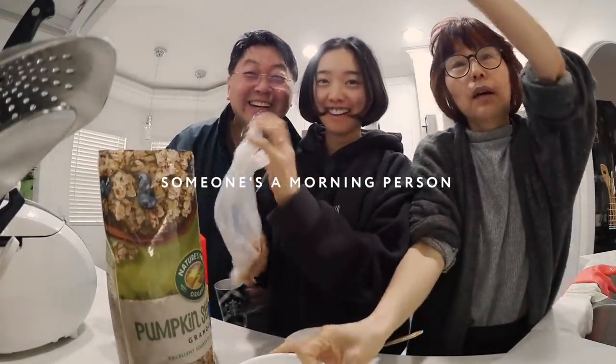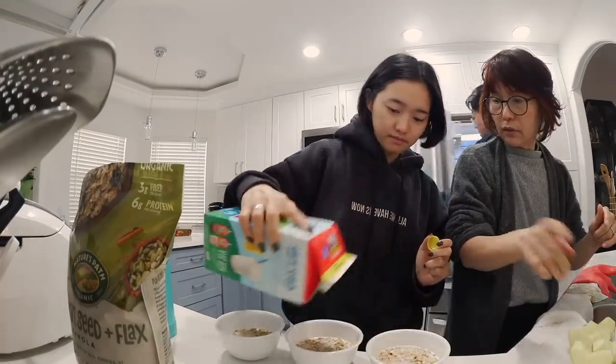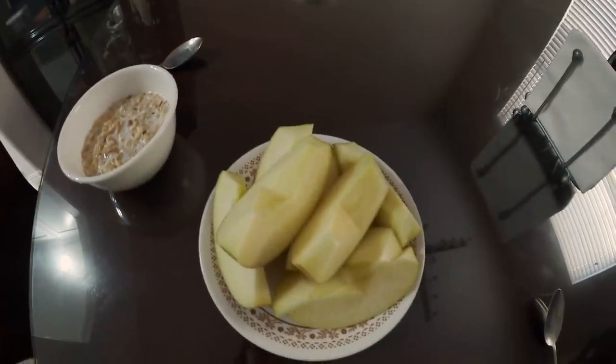Good morning, Appa. This is Oma's famous breakfast. We've got some cereal slash granola and apple slices.